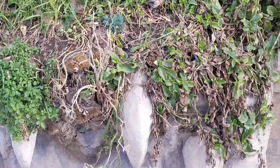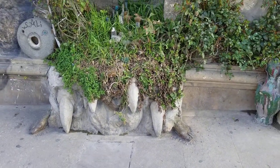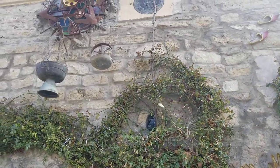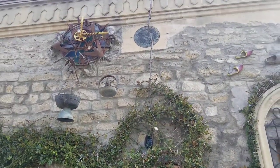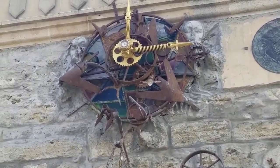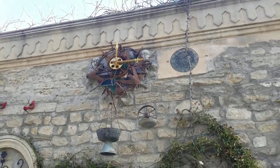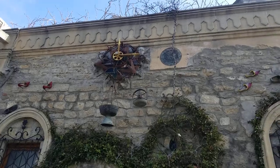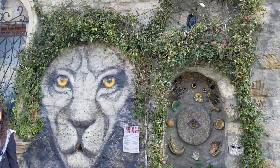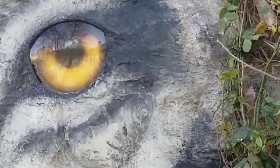There's a lion's feet, you can see the lion's nail. I'm going to show you the big lions that he drew and the best part of that. The best part of this lion, he drew his eyes with the oil.